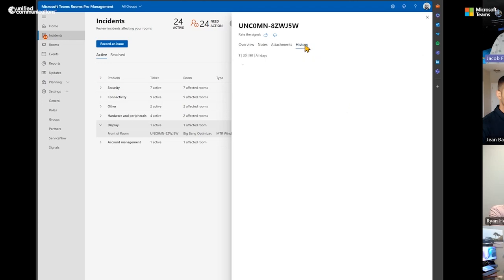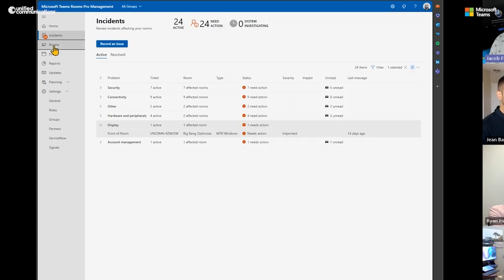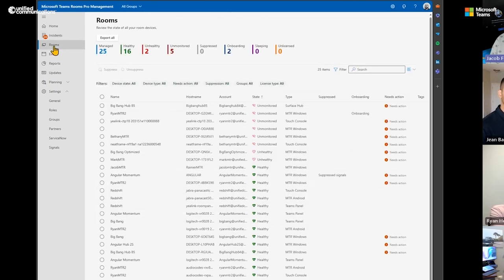We'll also be able to see any kind of history that's happened there, if this is a long-running issue or something going on with the room. John will show in a second how you can do a little integration to allow a partner to integrate with, say, ServiceNow if you'd like to, to have these incidents show up in there along with that. And then from there, you're also going to see your rooms. So list of rooms, all of it visible here.